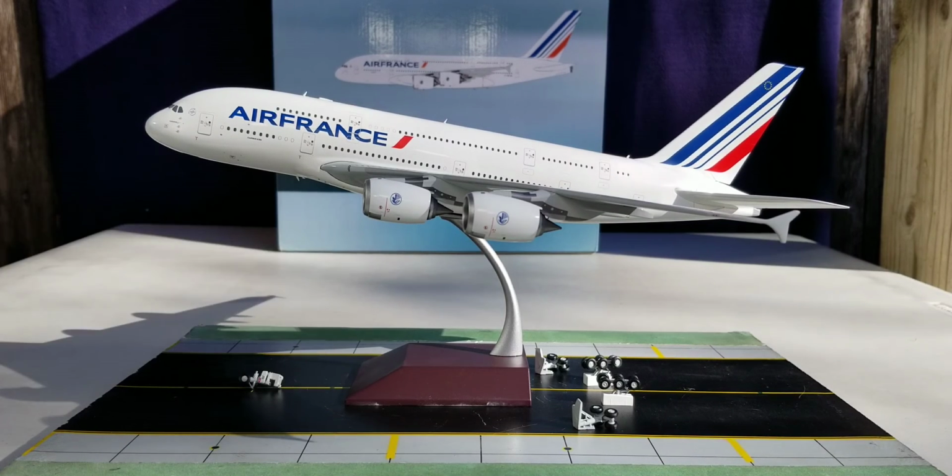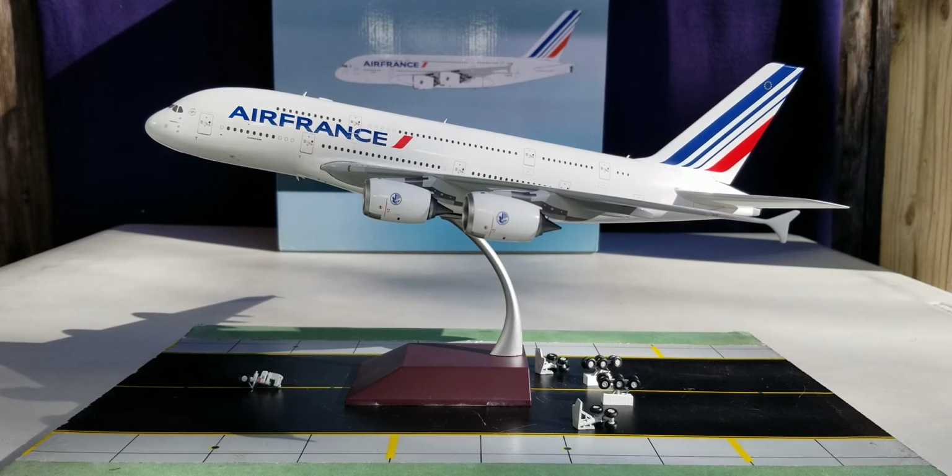Or you can just do like I do, and keep it in the gear down position. That's the other option. Gears up, gear down, that's your choice, but I choose to keep mine on there because it adds more value to the model. So with that said, I'm going to go ahead and put these gears back on this model, take this model off the stand, and wrap up this model review.